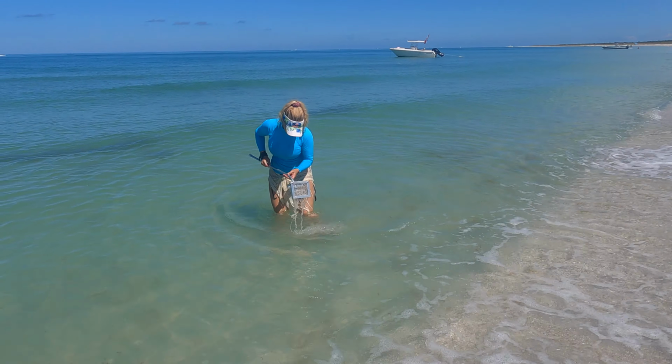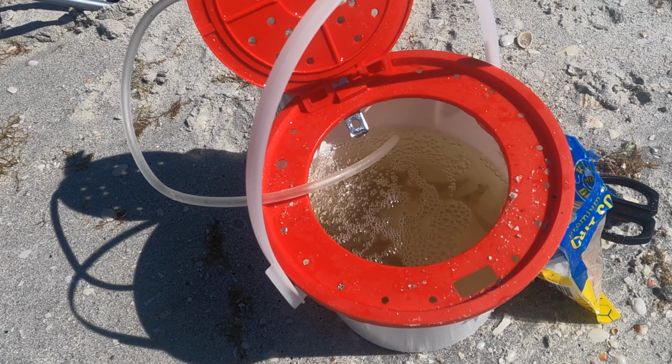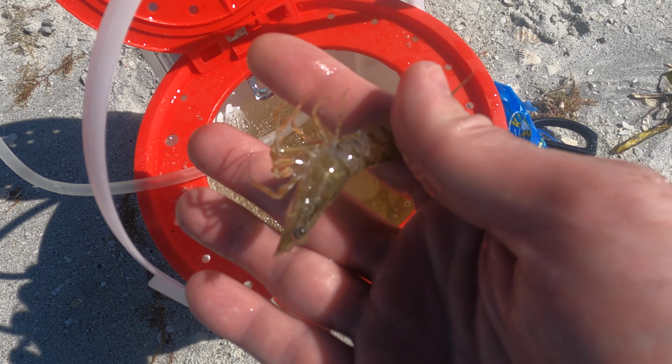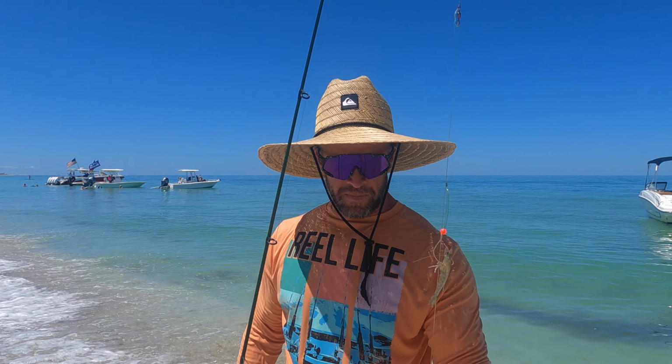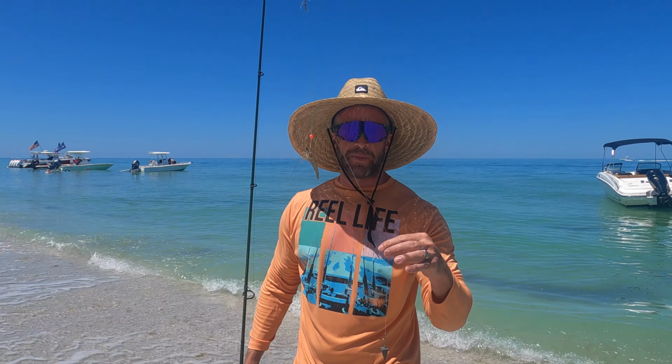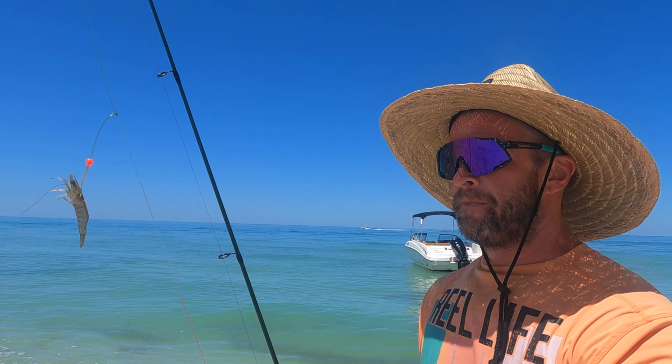So while Jen is searching for sand crabs for bait, I'll get ready to fish. We've got some live shrimp, and we're hoping to catch a good pompano for dinner. So hopefully this setup helps. Pompano rig with the bottom one chopped off, top part, with some live shrimp.